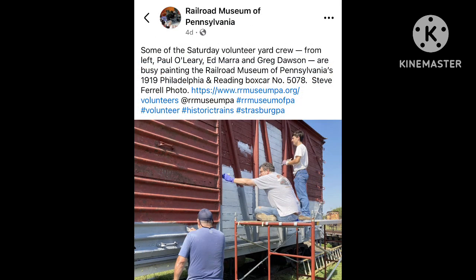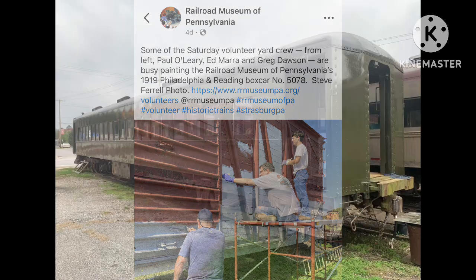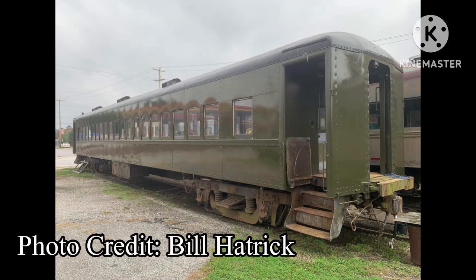At the Railroad Museum of Pennsylvania, volunteers were giving former Reading boxcar number 5078 a fresh coat of paint at the time I made this video. One of the passenger cars at the Stewartstown Railroad is almost done with its exterior work, and the interior work of the car will start soon.